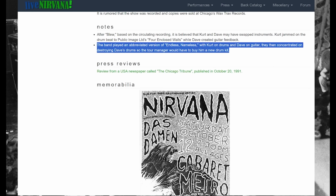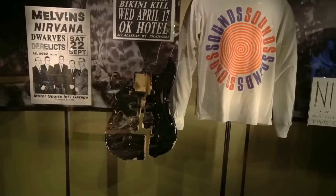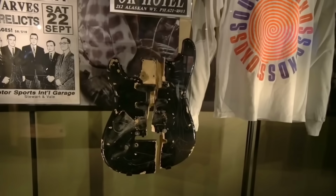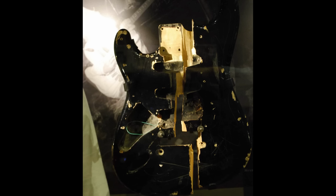It's also important to note that a black Stratocaster body is currently owned by the Museum of Pop Culture in Seattle, with a story attached to it that it was the guitar used during the Nevermind sessions. The body is split in half, and there are mounting holes visible on the top, which means that they at some point held the Tune-O-Matic bridge, which somewhat confirms this whole story.